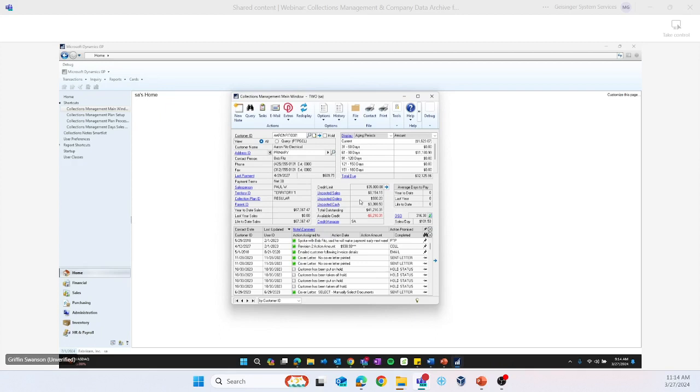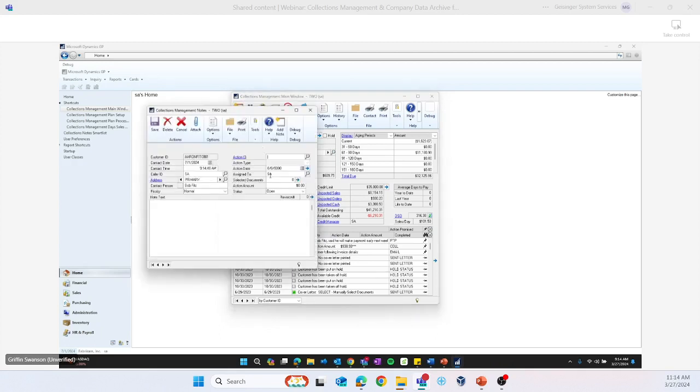But what happens when it comes to following up with these customers? How do we do that? We're going to do that from the actions that we offer at the top of this main window. So for starters, anytime you want to create a new note on a customer, you're going to be able to do that from scratch in the top left-hand corner of this window.